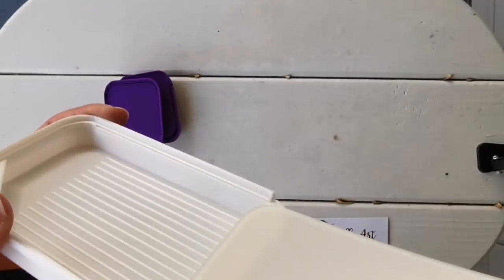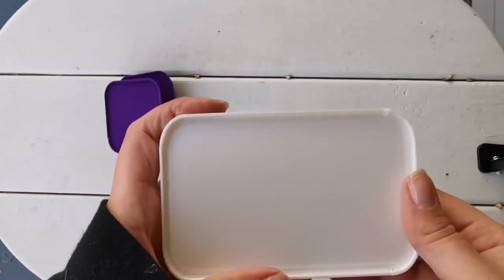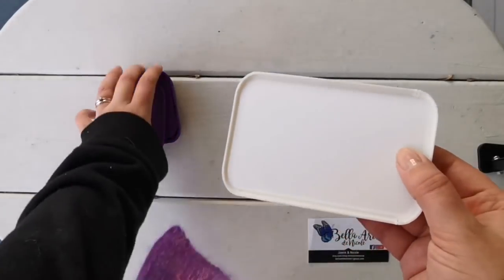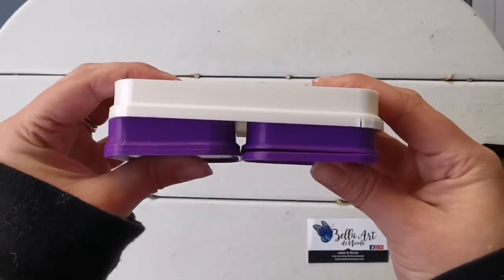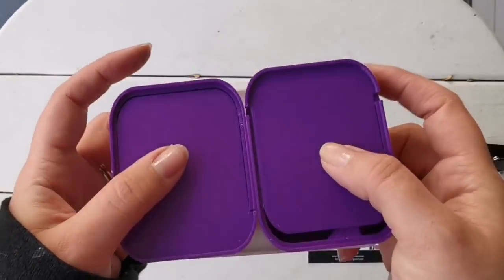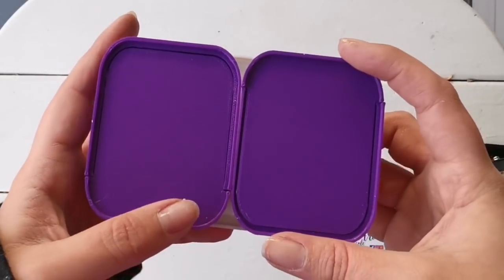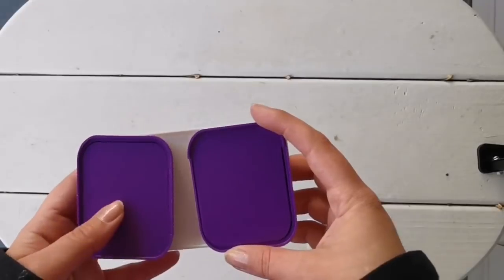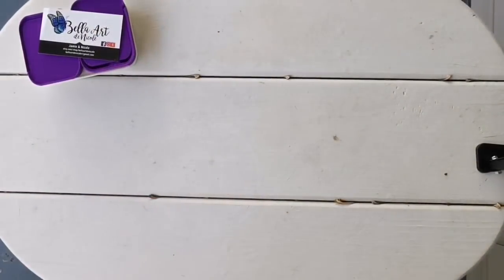I'm trying to get it to, there we go. It does go in there tight. You just have to line it up right, and then these will stack on top. So those are really pretty. I'll make sure to have a link down below so that you can check her out and see if there's anything that you like. But I'd love to try these in my next whip and chat. So you'll see me using these soon. I'll put them over there. What's next? Oh yeah, Lexi Lily Crafts on Etsy.